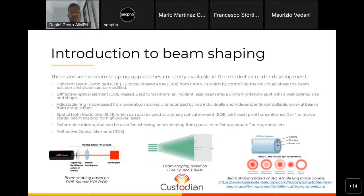Each one of these has its own features regarding different characteristics, like, for example, shaping complexity, power handling, even cost, efficiency, or the possibility of coupling every technology with existing laser systems. Some of them need a specific new one.